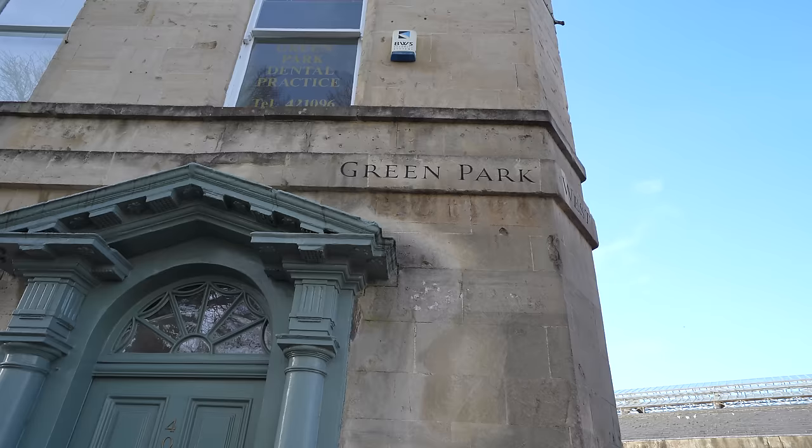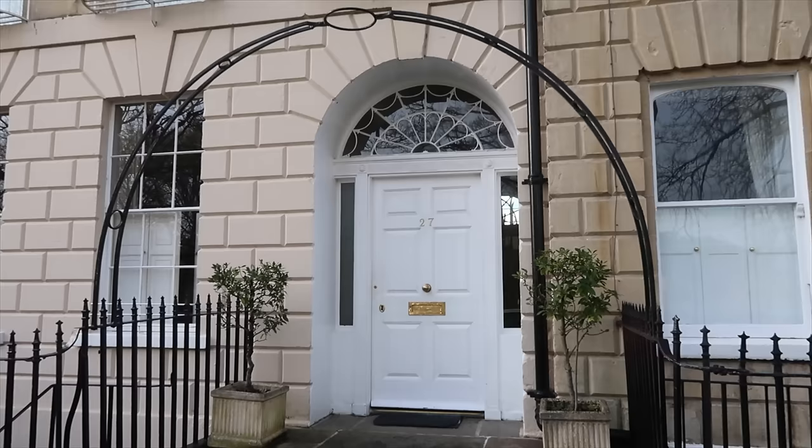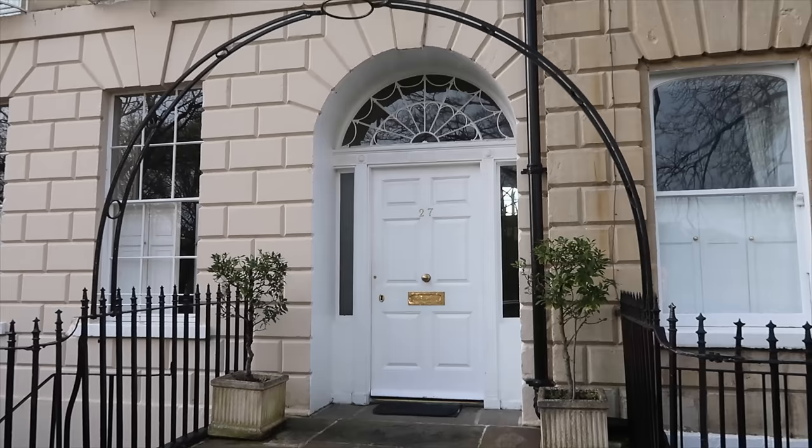This is the very first time that we're exploring the former homes of Jane Austen. We've been to Bath, I think, 3 or 4 times, and we've never done that, so that's actually quite exciting. Next to me is another home where she lived, and, well, let me show you first. This is 27 Green Park Buildings, where a short lease was taken after Jane's father died in 1805.